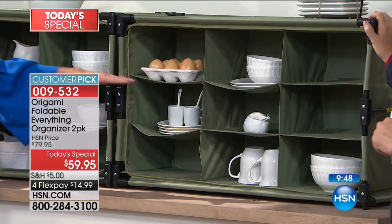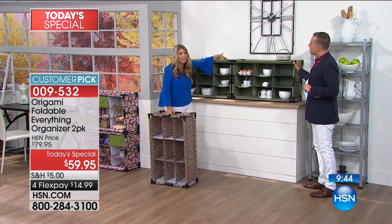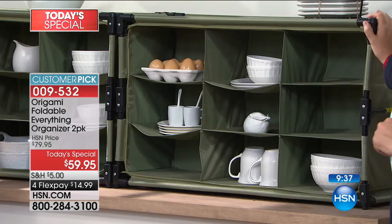Whether it's your dishes. And this is reinforced on top, so if you want to put some of your heavier items on here, it's going to hold it. Each one of these cubbies is a foot deep and holds 5 pounds worth of weight. So for the kitchen, look at the craft room.